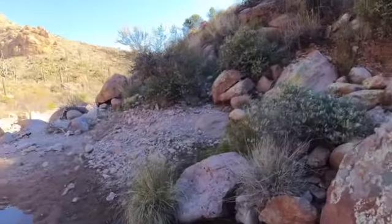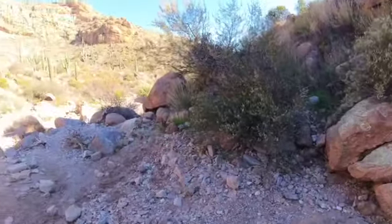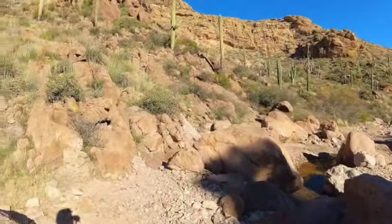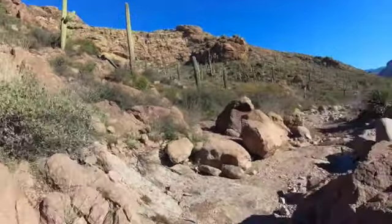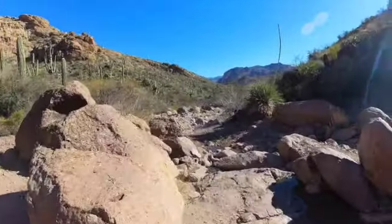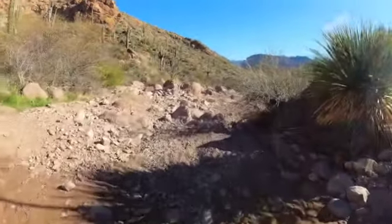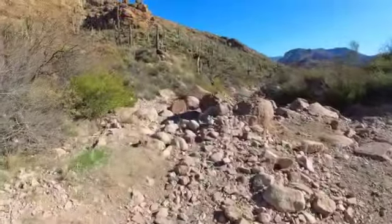Get past the rock, up and over this other boulder, and then it dries out a little bit. But then again, where does it go? How do I get there? So you just have to slowly make your way through, and eventually you will end up coming out at the right spot.